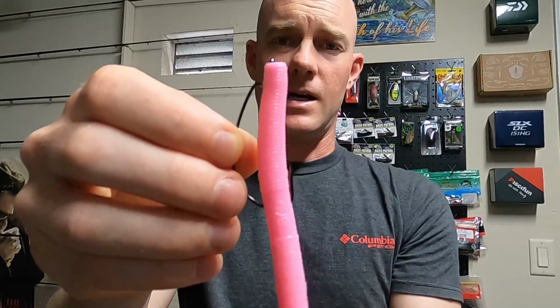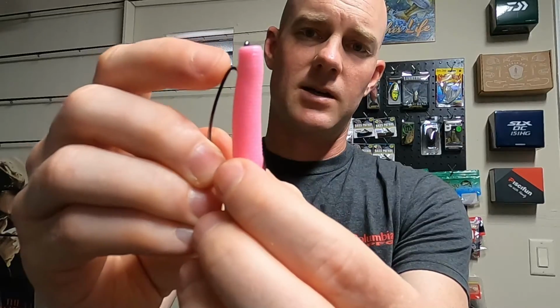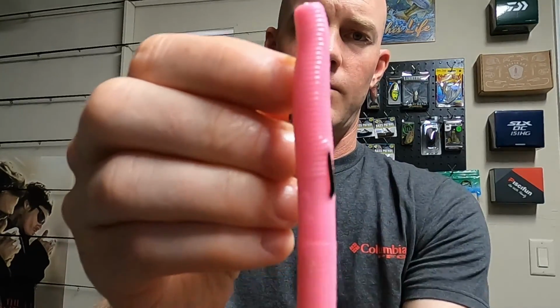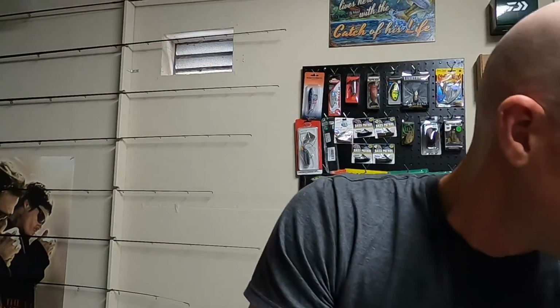The second thing that I like to do is bury the nose of this hook in the side of the worm so that it remains weedless. To do that, just grab the worm, push it up a little bit, dig that nose of the hook in, and then bam, there you go. Weedless presentation of the good old-fashioned Texas rig.